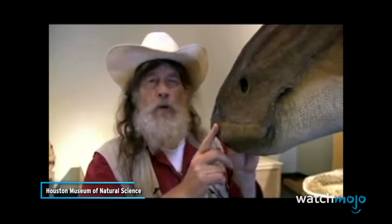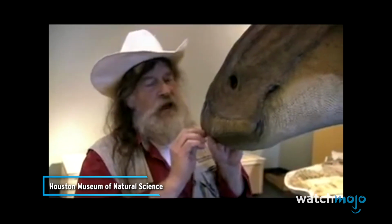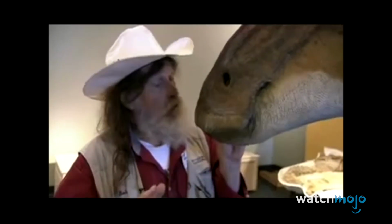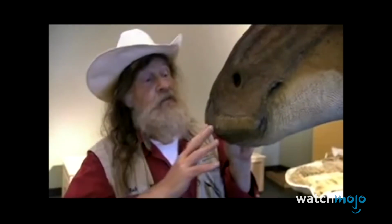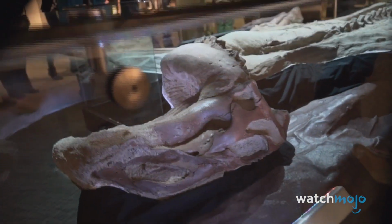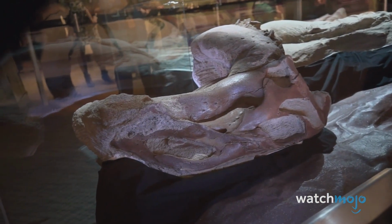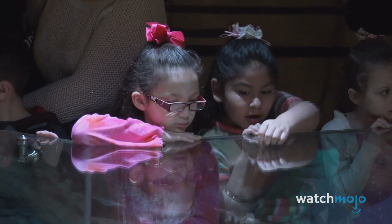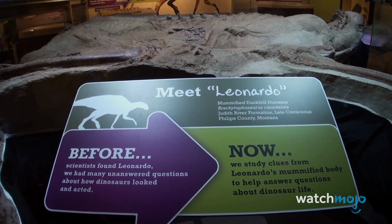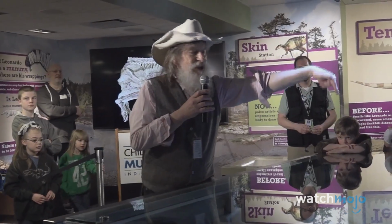This is a lawnmower. This is a sharp-edged beak for cropping tough plants. Not water plants, not something in the mud, but something growing with bark and hard wood. We also have fossilized internal organs and even stomach contents, giving us more insight than usual into what dinosaurs ate. It's an exceptionally valuable fossil, and as science develops, the more we'll learn.